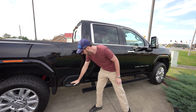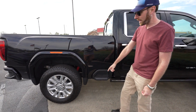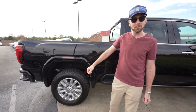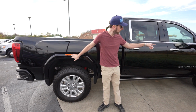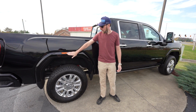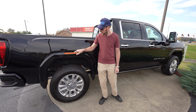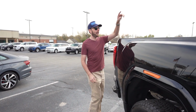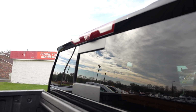We, of course, have our side step to get up into the back of the bed, which is nice, and we have our step in the back bumper, which is pretty standard. You see that on a lot of trucks now. Got these little accents above the bumpers on both sides of the truck, which are really nice, and they have GMC in them. That's pretty cool. And coming around to the back, you got your cameras up there at the top.